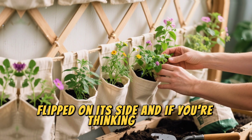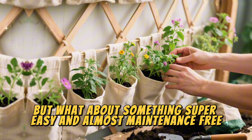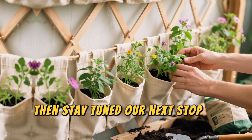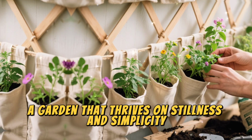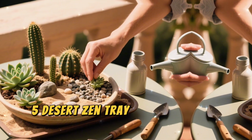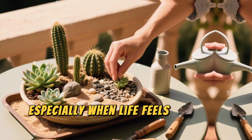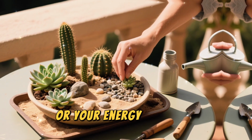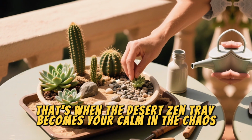And if you're thinking, okay, but what about something super easy and almost maintenance-free? Then stay tuned. Our next stop is the Desert Zen Tray, a garden that thrives on stillness and simplicity. 5. Desert Zen Tray. Sometimes, less really is more, especially when life feels hectic and your space, or your energy, is limited. That's when the Desert Zen Tray becomes your calm in the chaos.